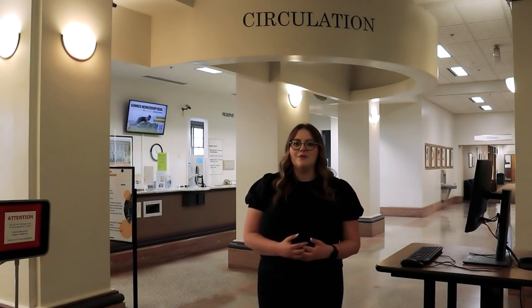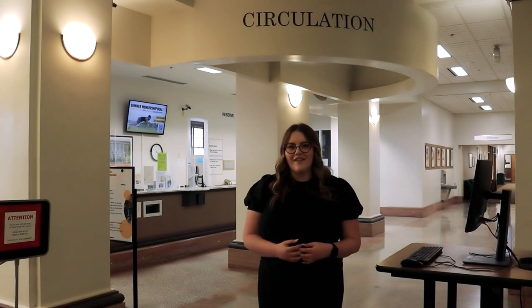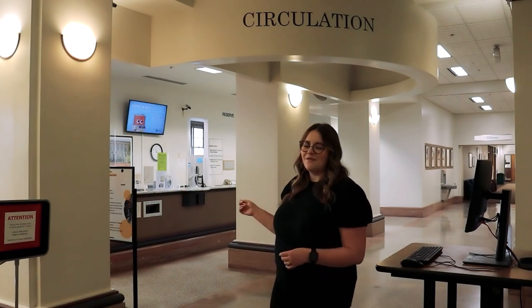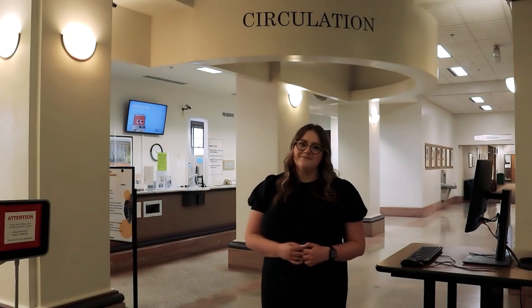Well, that can mean books, but it can also mean things like phone chargers, flash drives, and even umbrellas. All you need to do to check out a book from here is bring your student ID card. It works just like a library card. Sometimes your professors will also let you know that they've placed materials here on reserve. Those materials can also be checked out from the checkout and information desk.